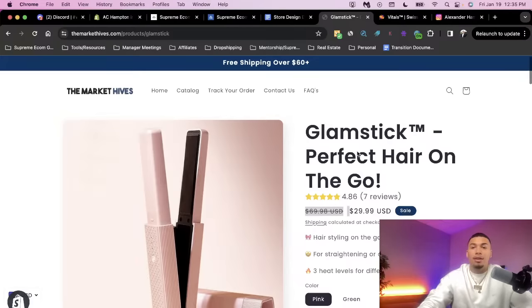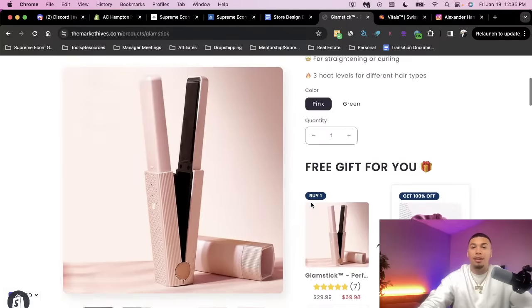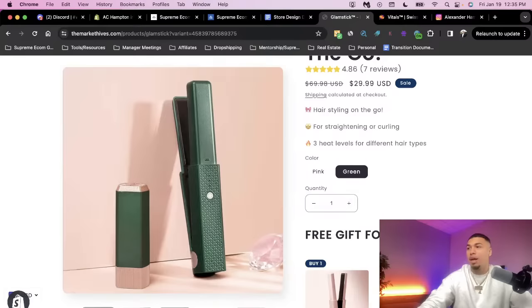All right. This is very important because you want to make people feel like they're getting a great sale. Next, I like having my variants down below. Okay, so pink, green. This is what I like to make sure. And when I do click on a variant, it should take me to the variant of the product that I'm selling. All right? Does that make sense?